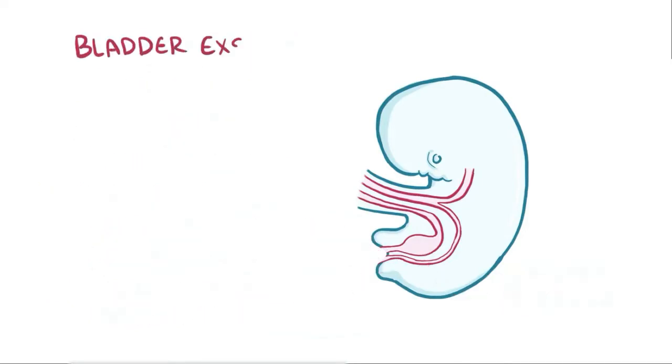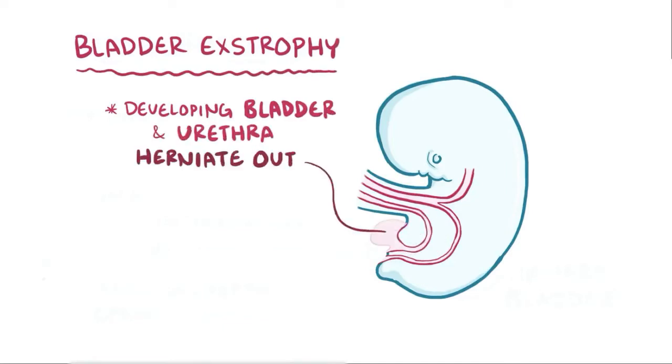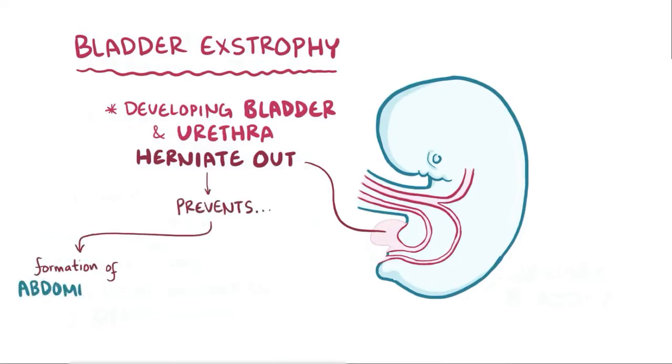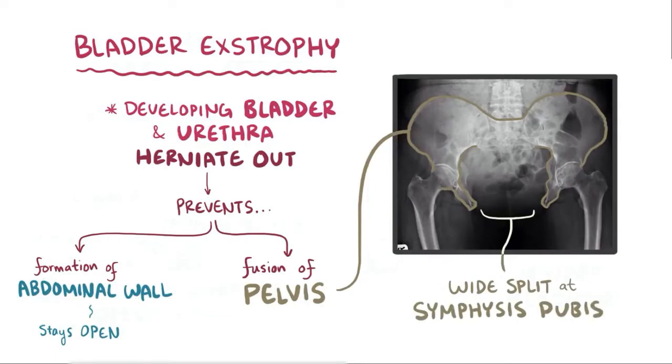Alright, so bladder exstrophy happens when the developing bladder and urethra herniate anteriorly, and this causes a couple problems. First, it prevents the normal development of the lower abdominal wall, which leaves it open. Second, it prevents the fusion of the pelvis, which leaves a wide split in the symphysis pubis.